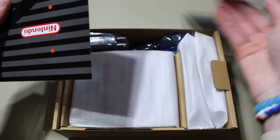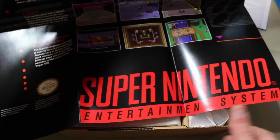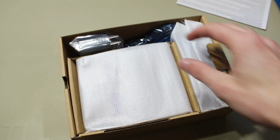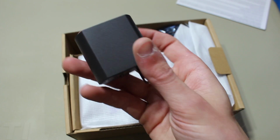Right here it says, now you're playing with power, just like the NES did. Ooh, okay. So we have the Nintendo guide. I think this is a poster, actually. I'm pretty sure this is a poster. So manual and stuff, yeah. Here we go. The poster is all the games. Cool. And then in here you have your little power brick.